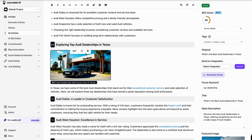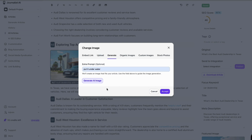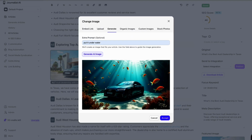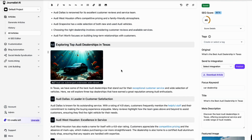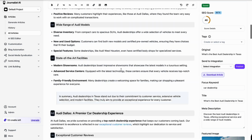Here's, for example, another one. You can take this image, you could say, put it underwater. I don't know why you want to do this, but you can, right? And essentially, the article will take the same image, the same car, the whole context of the article and put it underwater. There you go. That's an Audi again, underwater. I don't know why you want to do this, but you can, right? And this works with anything. I can say add a dog, add whatever you want, right?